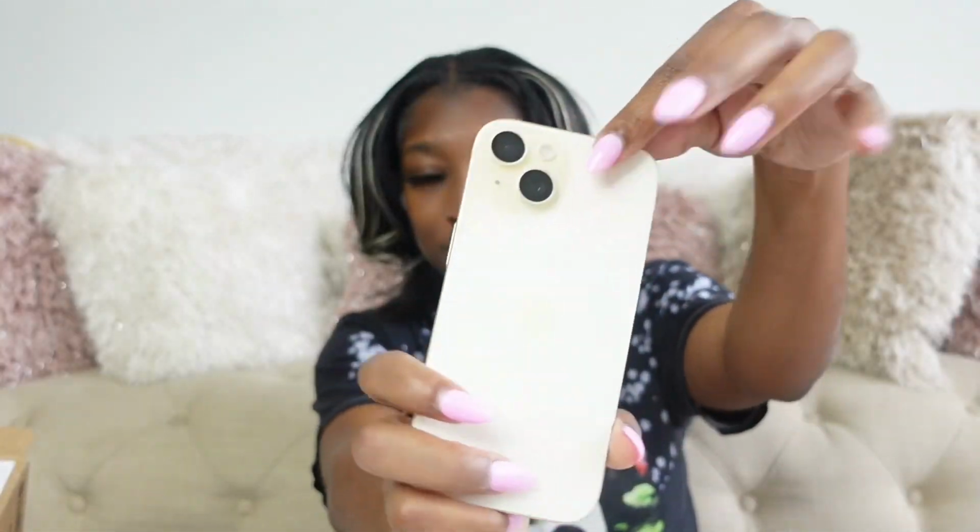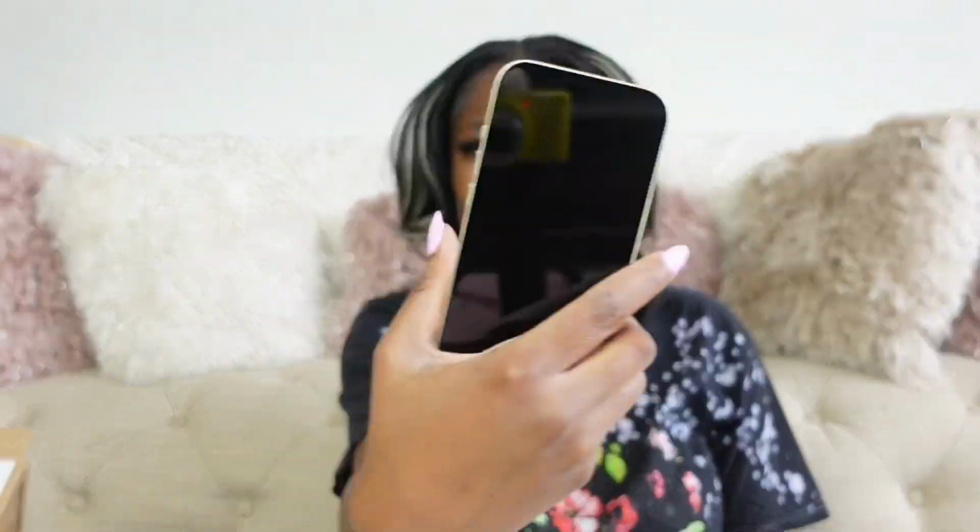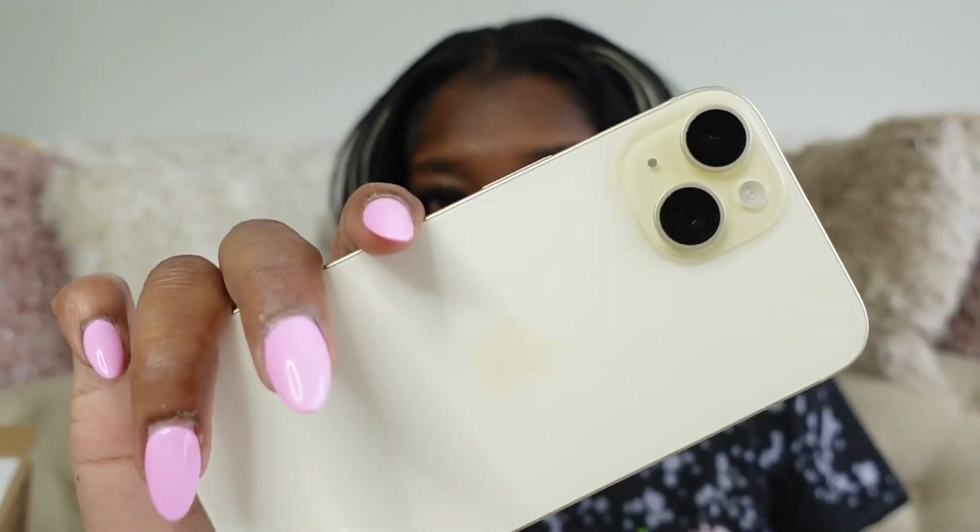Okay. So here's the phone. Unbox the iPhone 15. I feel like from far away it looks so small, but look at that. It's so pretty. Okay, y'all want to see a comparison? So here is, let me take off my case, don't judge me. My phone, I feel like it's still in decent condition.